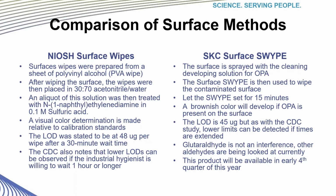The reaction of orthophthalaldehyde is definitely time sensitive. Both NIOSH and SKC have found the same thing. Glutaraldehyde is not an interference. Other aldehydes are being looked at currently. Again, as mentioned, this product will be available in the 4th quarter of this year.